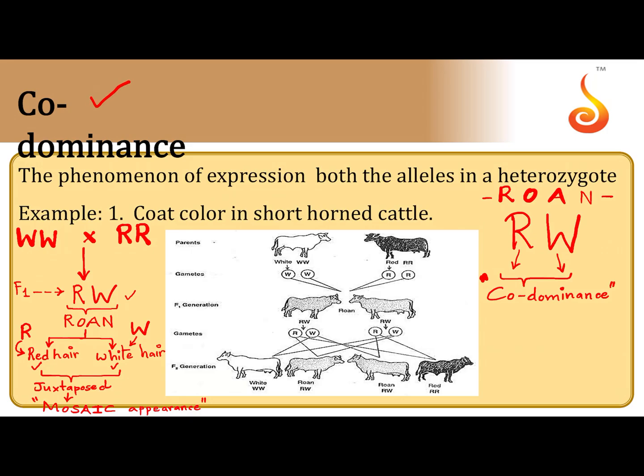They are not fighting with each other. The capital R and capital W, they are not fighting for dominance. They are like, let us both express each other. Let us both cooperate with each other. That's why you can think of it as cooperative dominance. Okay.